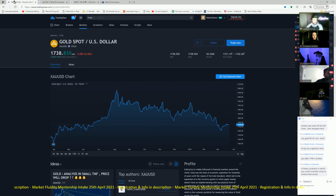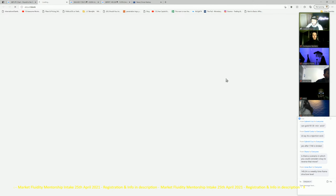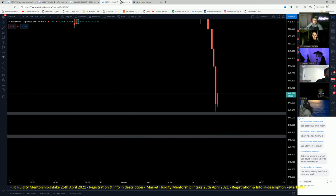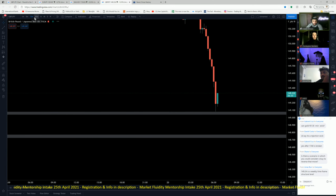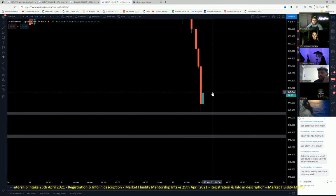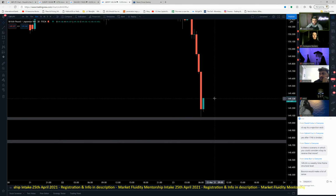Okay, let's take a look at GBP JPY. See what's happening here. Is there a scenario in which you could consider a buy to reverse that move? I mean, there is, but it's risky, right? It's very risky, because here's what can happen: you can have a candle closing bullish, leaving a wick, and the next candle.